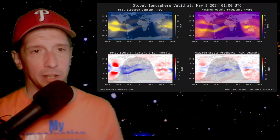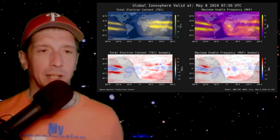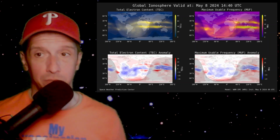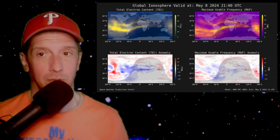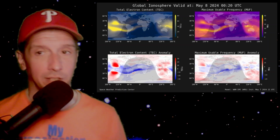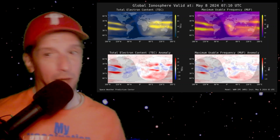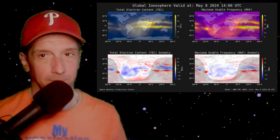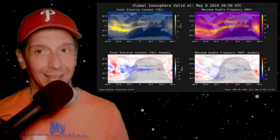Here is our global ionosphere nowcast. And some major GPS errors happening over the Pacific Ocean, for example. Also the Indian Ocean seeing some major GPS errors. Also the Atlantic Ocean seeing some major GPS errors. Like around midnight local time. So that's total electron content and maximum usable frequency.